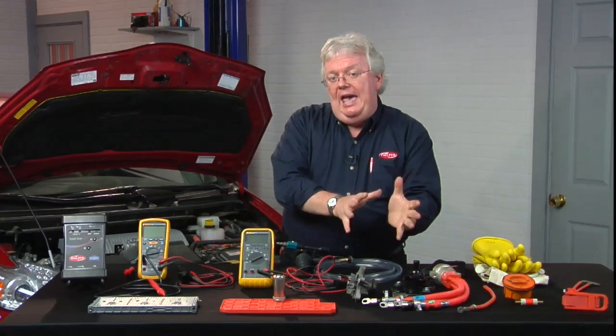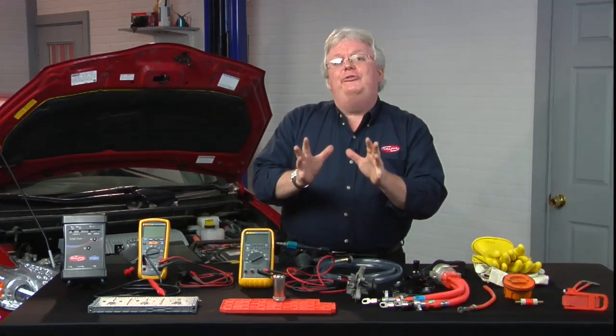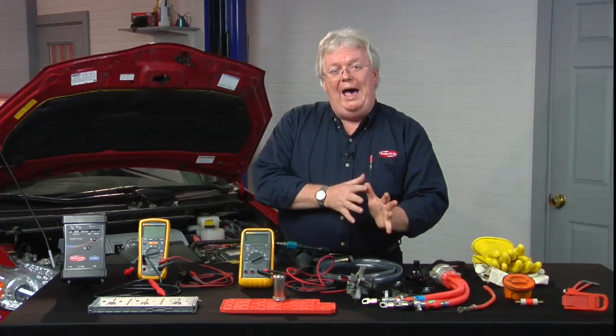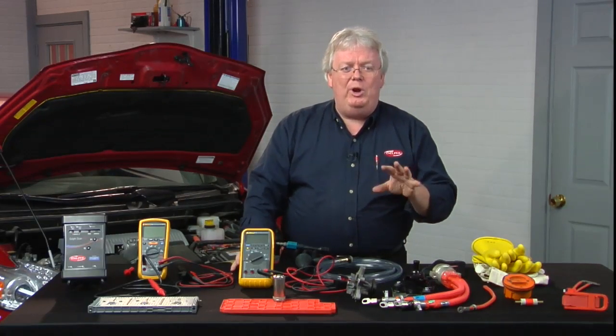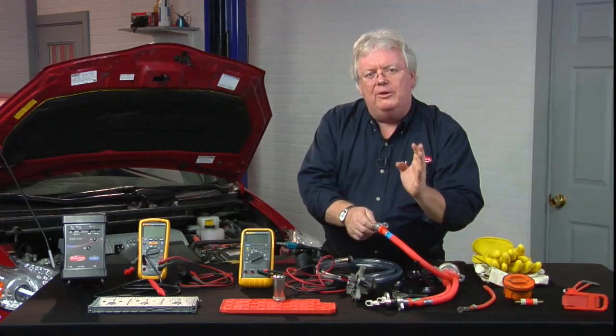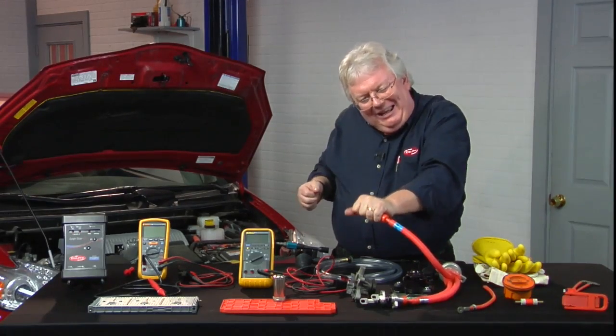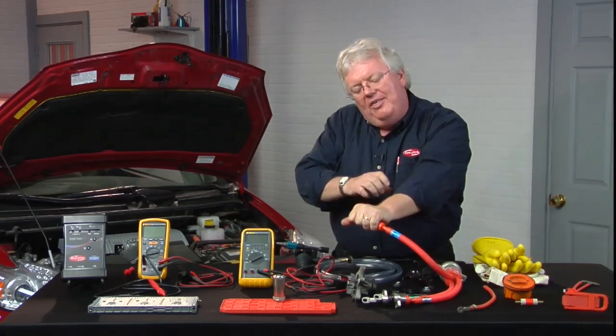Now, nice to have, not an absolute necessity, but that would be your call, because Ford dealerships do require this tool that comes in somewhere around $600 to $700, and that's called a safety hook. Ford actually calls it a technician release tool, and it gets that term because if a technician were to inadvertently get a hold of something that is high voltage and electrocution starts taking place, they can't let go.